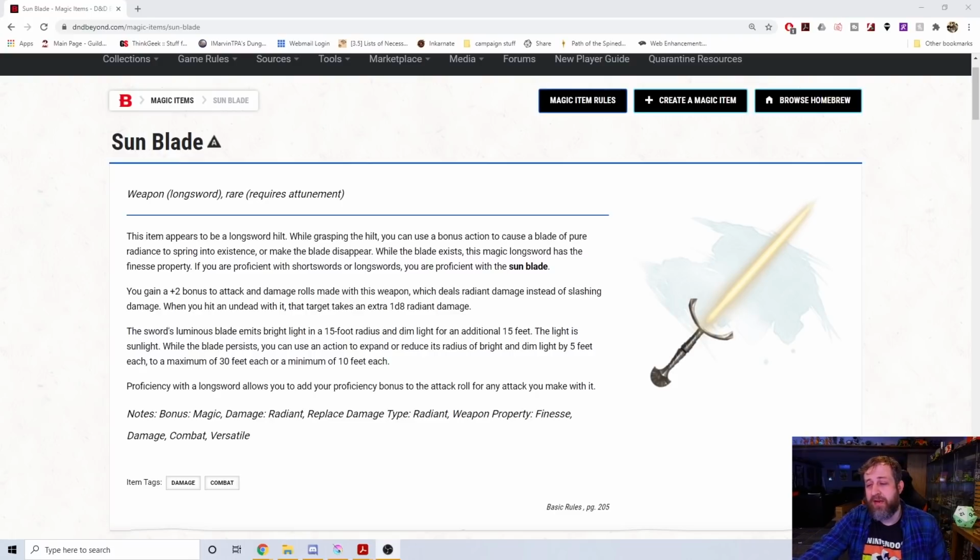It's a lightsaber. Everybody loves lightsabers. Make it a fun color rather than just the color of the sun. Still counts as sunlight, but make it orange or purple or green.